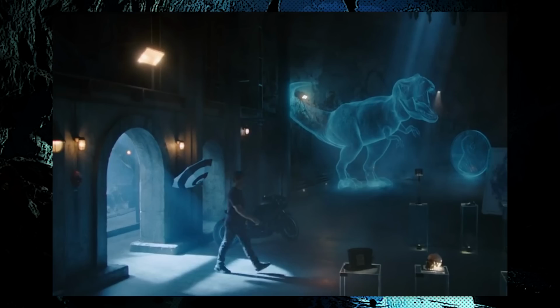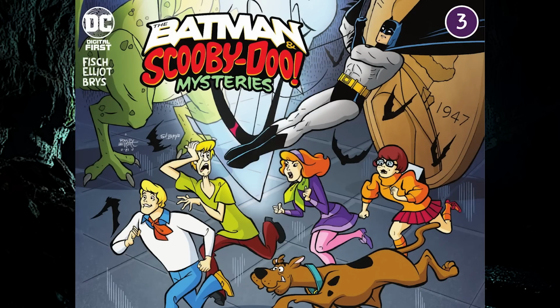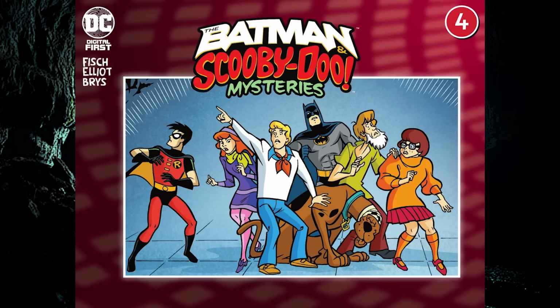And before you go and look up your own Big Penny live action to prove me wrong, if you find the page that says that the Big Penny is in the hit live action show Gotham, that's wrong. It's not. That's something completely different. They're wrong. 2021's The Batman and Scooby-Doo Mysteries, issues 3-4.